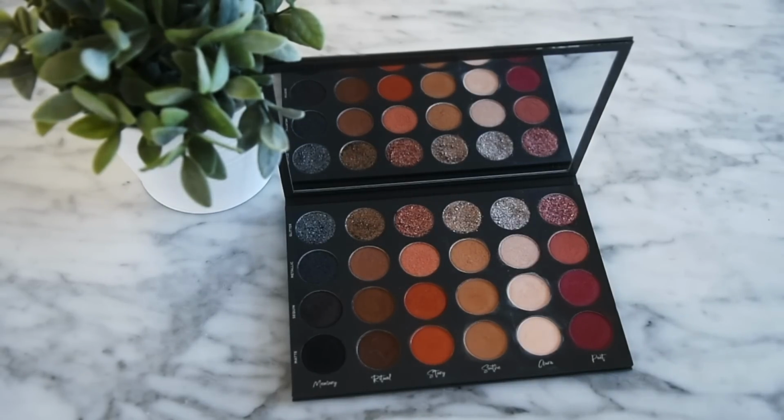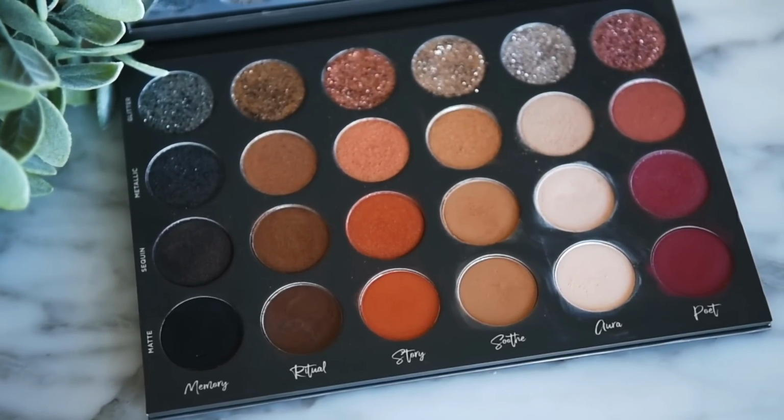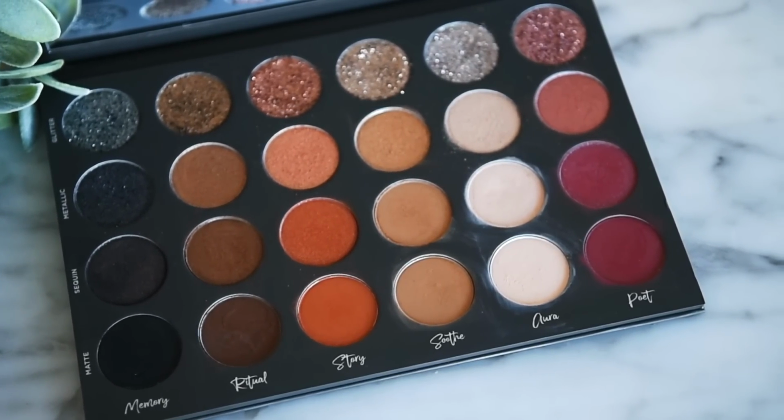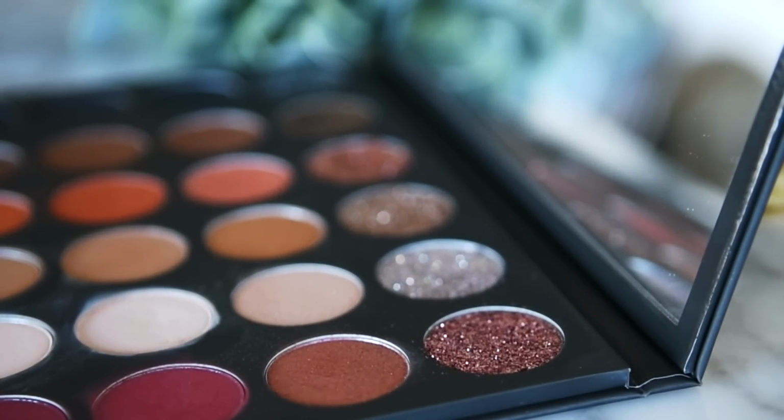So I'm sure you guys have seen this palette all over the internet, but just to show you guys, this is kind of how it's set up. We have the rows being the different finishes and the columns being the different color stories. So to review this palette for you guys, I want to review both the finishes and also the different color stories, kind of divided out in that way. And I'll also be including swatches of each row and then also of each column.